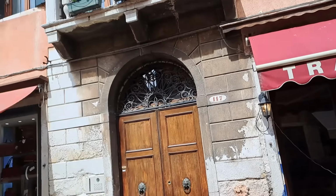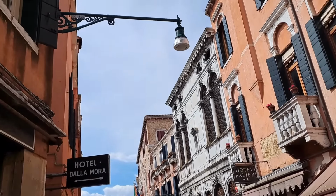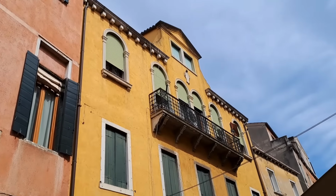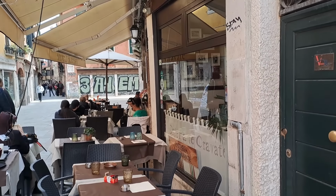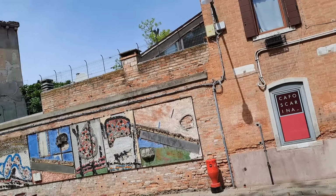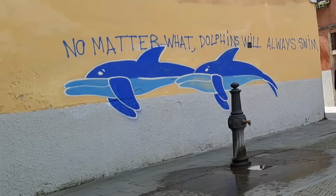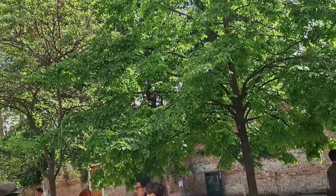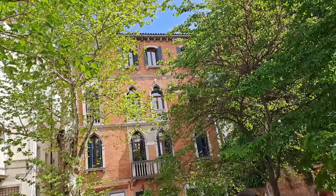Here we are in just a typical street in Venice. And we just had a coffee at this little coffee shop. Venice at night.